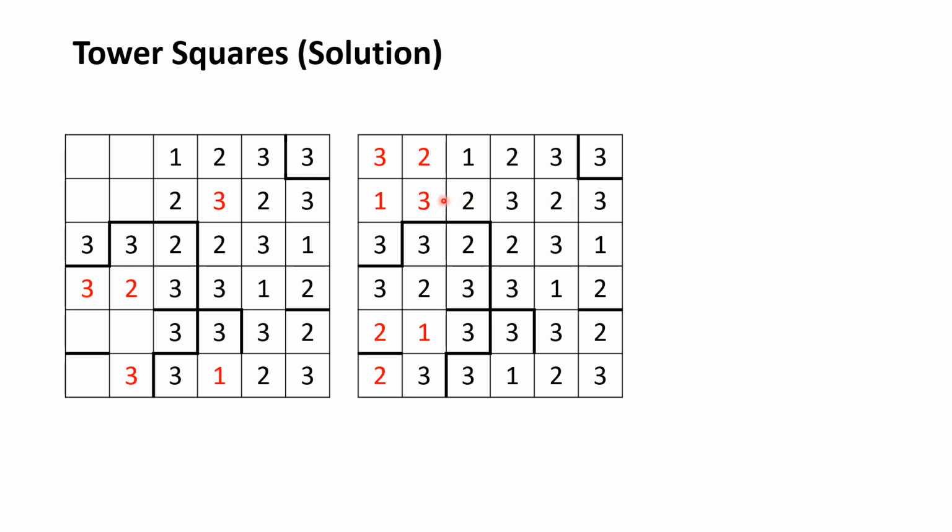Let's look at this column here. This row, I keep mixing row and column. This row here. So we can't put another 2. And we know we need another 3 somewhere. So it can't be a 2. It could be a 1 or a 3. But we have a 3 down here. So, and there's a bold line and we're forced to have a 3 next to a 3. So this needs to be a 3.